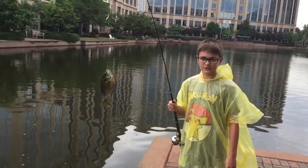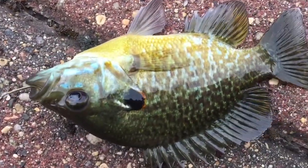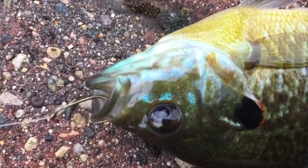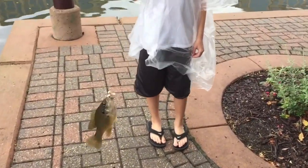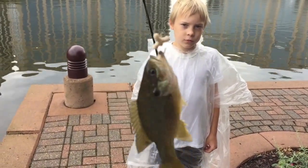I just caught another bluegill. Okay, let's get a look at him. All I have to do to catch one is just swish it around barely beneath the surface. Nice little bluegills. And set the hook. Another bluegill. So they're kind of smaller so far on this end of the lake.